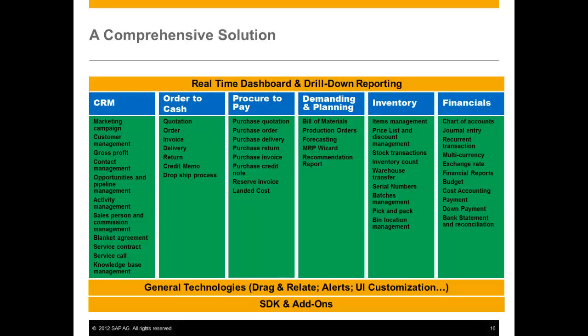I'm not going to go through and list out every single one of these business processes that SAP Business One supports, because you can see those for yourself. But across some of the core business processes which we know businesses of all sizes need to have a solution to manage, SAP Business One provides functionality to handle it. Whether it's CRM, order to cash, procure to pay, demand and planning, inventory and financials, SAP Business One provides a comprehensive solution with real-time dashboard and drill-down reporting across all of those business processes, and a consistent technology layer which also integrates across all of those business processes, so it makes it easy for your end users to be able to work with the solution.